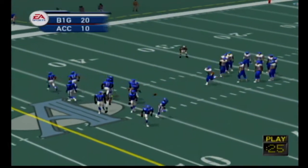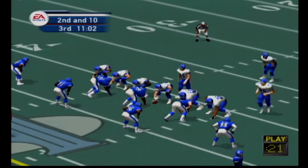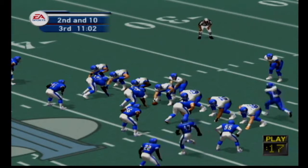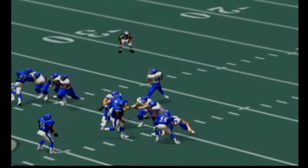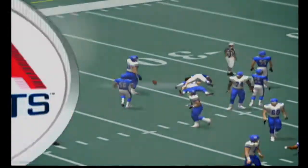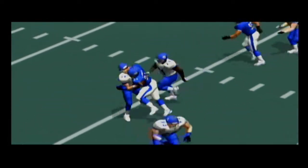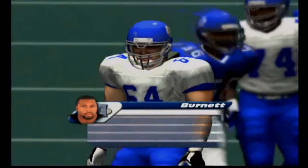Second and 10. Carter, the motion man. Drops back to throw. Greasy drove right. How did that guy get in there, John? The defender just uses instincts and speed to move around the block. You see, he's already got the angle on the quarterback.